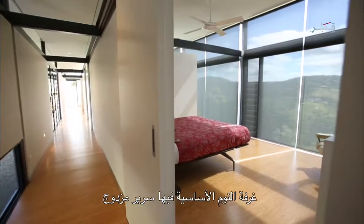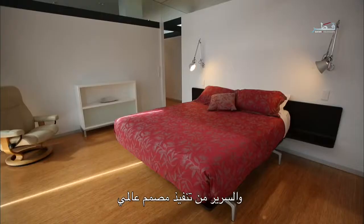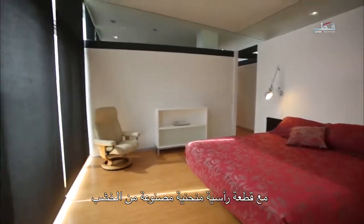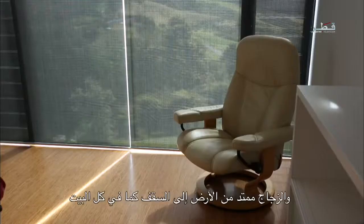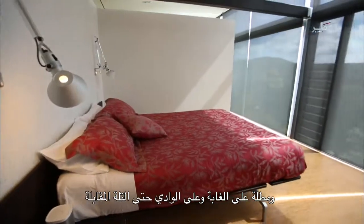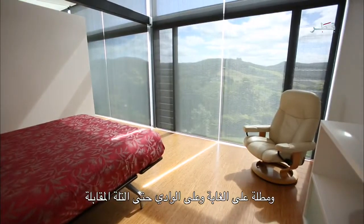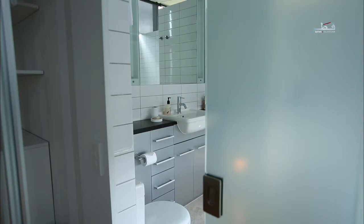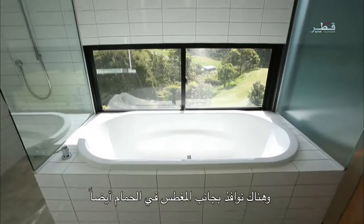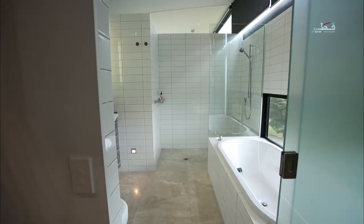The master bedroom has a queen bed. The bed itself is a designer piece with curved plywood timber as a base, floor to ceiling glass as in the rest of the house, and you look out over the bush and across the valley to the ridge on the other side. The bath itself has windows right next to the bath, and these can be opened in the evening.